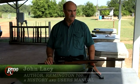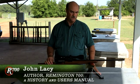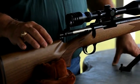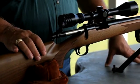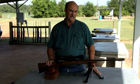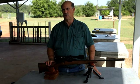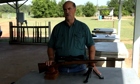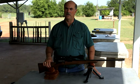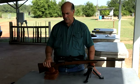This is another limited 700 Classic. This particular one is in 220 Swift caliber. Probably the Classics are part of what got me interested in starting on the 700 book to begin with. I started on the book in 1987, and the 757 Mauser we looked at earlier came out in 1981. So I was already the owner of several of the limited classic guns before I started on the book.